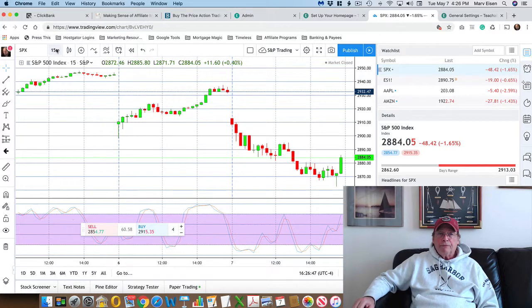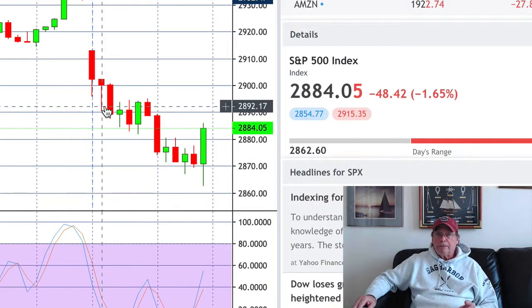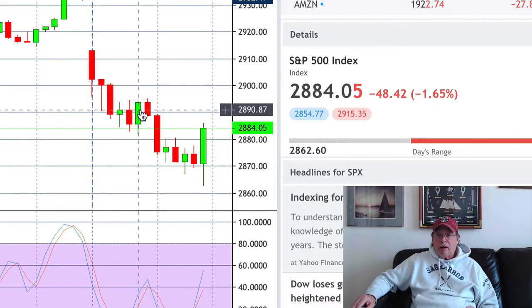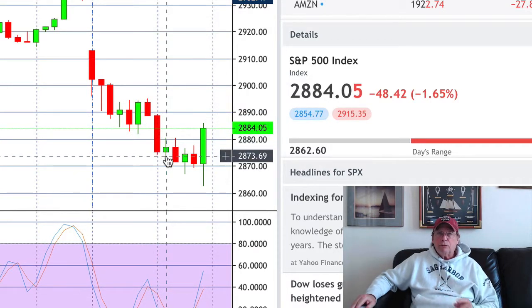I'm going to go to a 30-minute chart because some signals are easier to see on different time scales. On the 30-minute chart of today's action, the market gapped down and continued riding down. We opened up at around 29.12, and it settled to an equilibrium at 28.90. So about 22, 23 points was the first leg down. And then it settled at equilibrium for about 2 hours. And then the second leg took it down another 23 points.